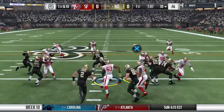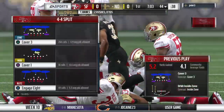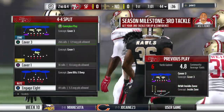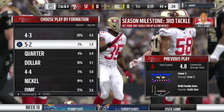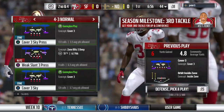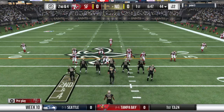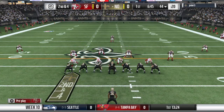First down, this is Rawls. And he'll be brought down just shy of the 45. It's a 6-yard gain on the ground, and that'll make it 2nd and 4. Some runs are blocked so well, you almost forget that someone has to carry the ball to gain the yardage. The leverage by the offensive line to create space up front, really well done.